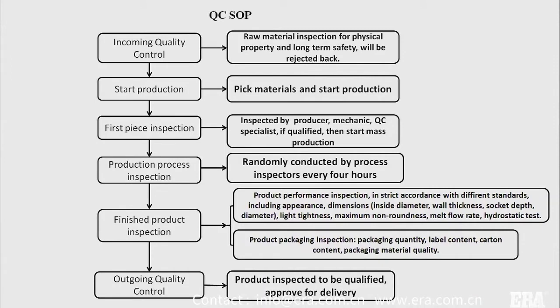In our mass production, we also have different inspections such as the production process inspection. All the samples will be randomly inspected by the process inspector every 4 hours. And next, we will have the finished product inspection, 2 parts: product performance inspection and product packaging inspection.